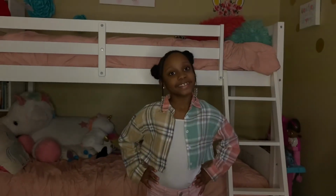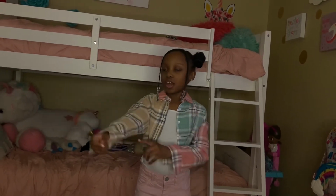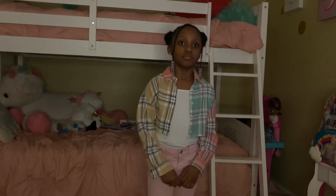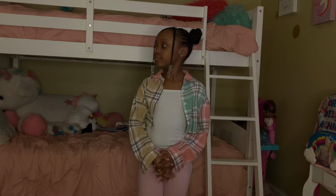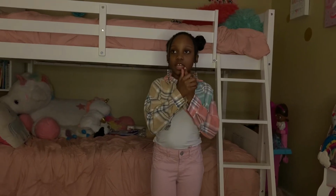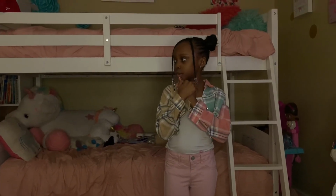Because it has different colors on it, and all the shirts I have. All right, my bad. What you saying? I said I like these colors because all the shirts I seen like this are actually brown, red, and white. So you like it because of the colors? Yes. All right. What's your 10? I'd say a 9.